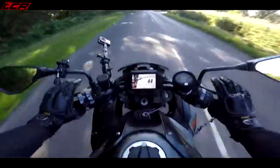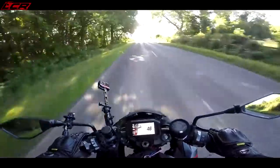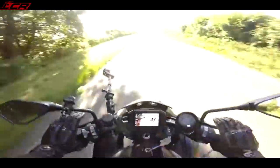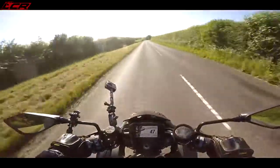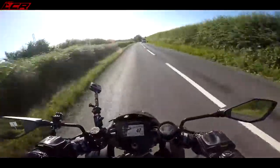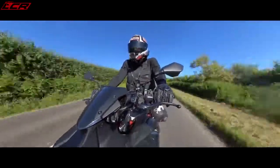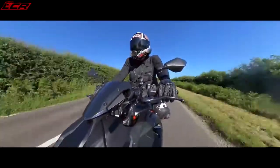You may not want the ultimate sharpest handling naked. This is definitely more of a comfortable touring place to be. Something comfortable but goes like absolute stink. There's nothing wrong with that. It's a different bike to the Super Duke. I think it's a different bike to the Ducati Streetfighter.